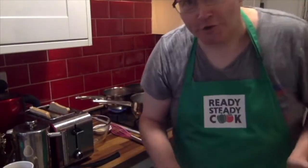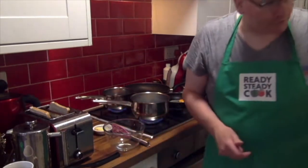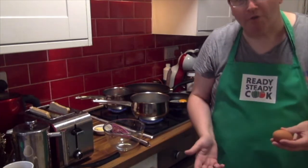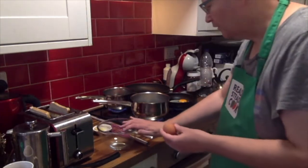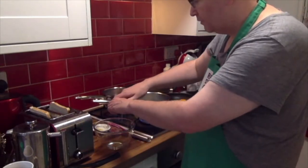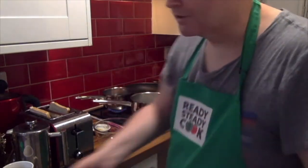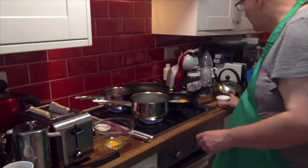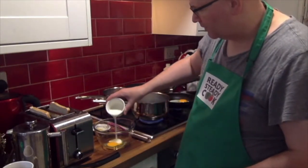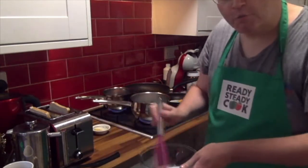Now I'm quite good at scrambled egg actually, so we're just going to use one egg for this today, but you could use a number of eggs for scrambled eggs, depending on how many people you wanted to serve. So we will first of all crack our egg into a bowl like so, and I've got a little bit of milk here, so I like to add a little bit of milk into the egg and then whisk it up.